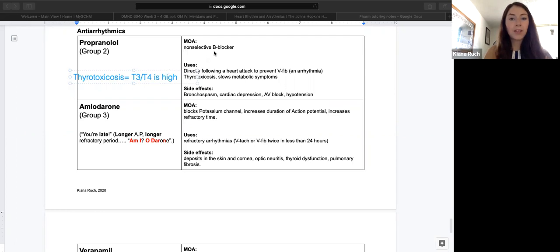Propranolol in thyrotoxicosis. Some side effects that are well known, hopefully at this point: bronchospasm, because propranolol is non-selective, so it's also going to get the beta-2 receptors in the lungs. Even though we don't want those to be affected by the drug, it's going to cause bronchospasm, which is an unwanted side effect. Also cardiac depression, AV block, and hypotension. That's probably if you take too much.